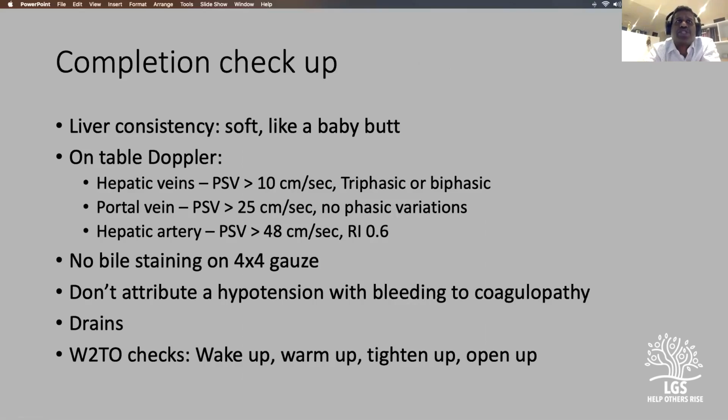The last completion checkup before you complete your DDLT is to look at the liver consistency. In a good, well-done transplantation with probable good outcomes, it will be soft, feels like a baby butt. The on-table Doppler, I'm quite fond of this. A hepatic vein PSV of more than 10 centimeters per second, triphasic or biphasic flow, I do it myself. A portal vein PSV of more than 25 centimeters per second, no phasic variations. A hepatic artery PSV more than 48 centimeters per second, a good diastolic flow, an RI of 0.6.